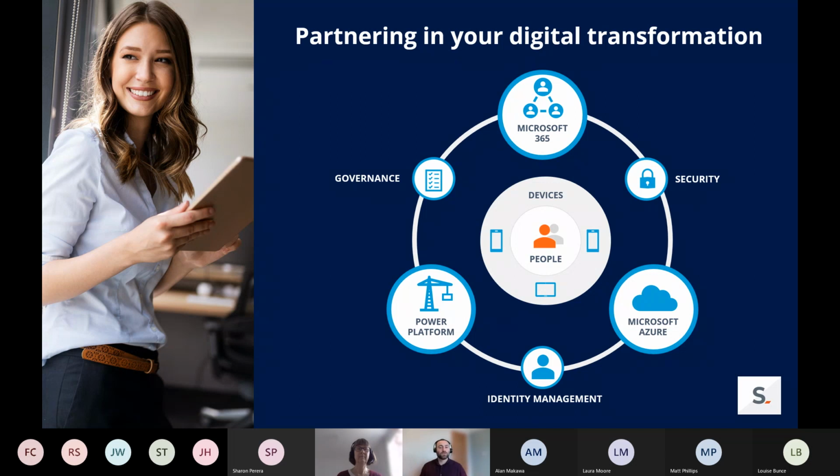And then linking all of those circles together is our support banner. We offer anywhere from break fix support through to proactive support, all the way to a managed service where our support desk becomes an extension of your support desk. And that's Silver Sands in a nutshell.